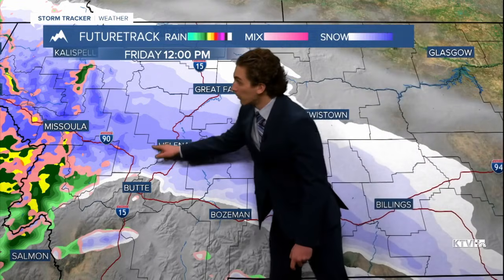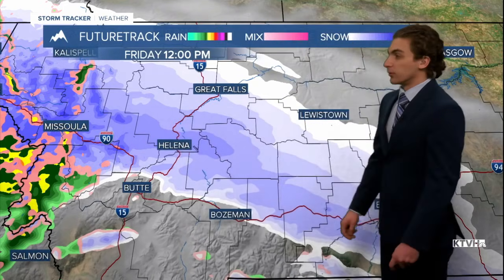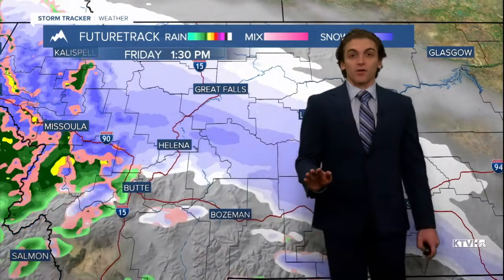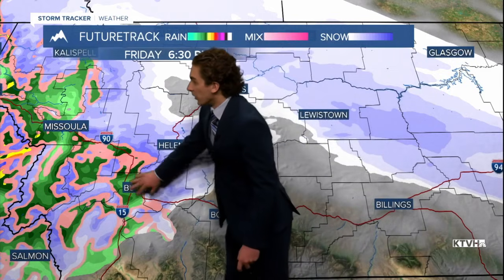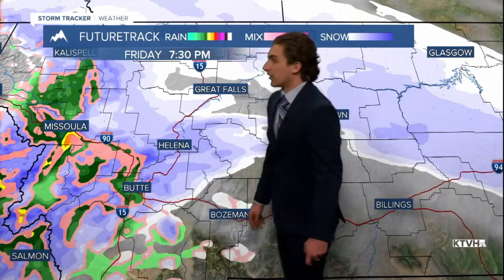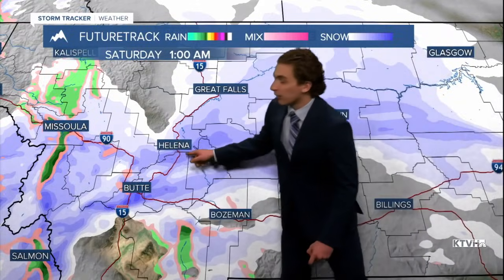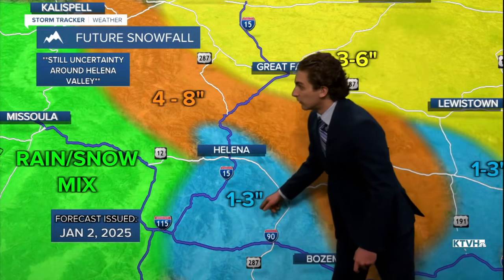It's looking more and more likely that cold air is going to invade into the Helena Valley from the north, and we could see mainly snow with this system. But do notice, a rain-snow mix back to our south and west, so it is right there, that warm air. The boundary is very, very close to us. Even going into Friday night here, notice a rain-snow mix up into the higher elevations, so a wintry mess for a lot of southwest Montana, but at least Future Track right now has Helena in the snow, so I've upped our snow totals, at least for predicted snow totals, 1 to 3 inches for the Helena Valley, a rain-snow mix back to our west, and here's why.